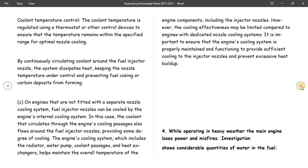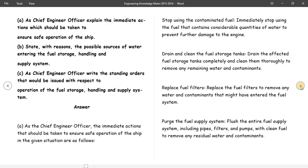So number 4: while operating in heavy weather, the main engine loses power and misfires. Investigation shows considerable quantities of water in the fuel. A, as chief engineer officer, explain the immediate actions which should be taken to ensure safe operation of the ship. B, state with reasons the possible sources of water entering the fuel storage, handling and supply system. C, as chief engineer officer, write the standing orders that would be issued with respect to operation of the fuel storage, handling and supply system.